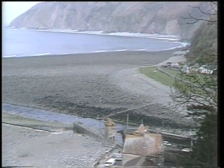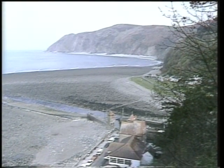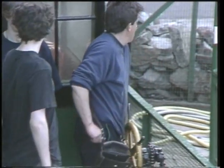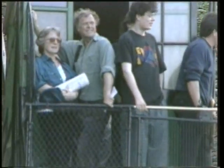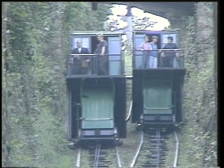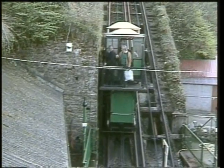Since 1890, the two North Devon villages of Lynton and Lynmouth have been linked by an impressive cliff railway, once described as the steepest railway in the world. A unique feature is the use of water ballast. Steel cables link the passenger cars, which sit on wedge-shaped tanks. The top car is filled with water to make it heavy. It then descends, pulling the other car up the track.